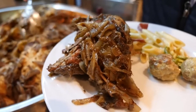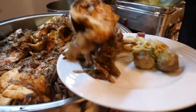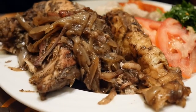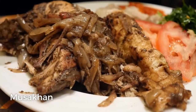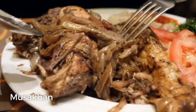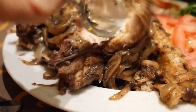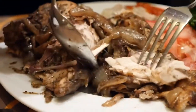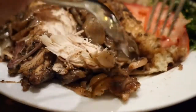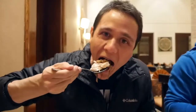And let me try to tear off some of the bread as well. All right, I think that looks pretty good. So this dish, which is the main dish that I got, is a Palestinian and Jordanian dish, and it's really, really fragrant. The aroma coming off of it is really nice. Those onions in there. I'm gonna try to get everything in one bite. A little piece of that soaked bread, some of the chicken, and then all those onions as well.